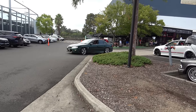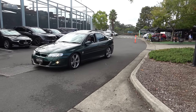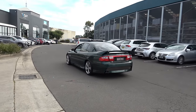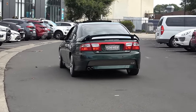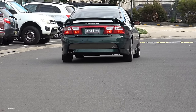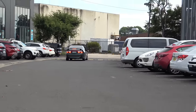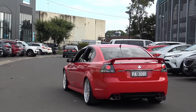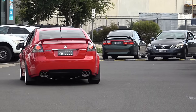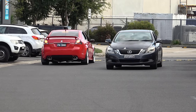Check out the Clubby ready to take off. Fully immaculate. See you, buddy. Nice. Another tough sounding SS Commodore. Got a nice burble. V8.